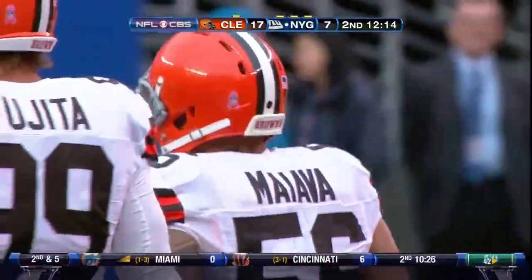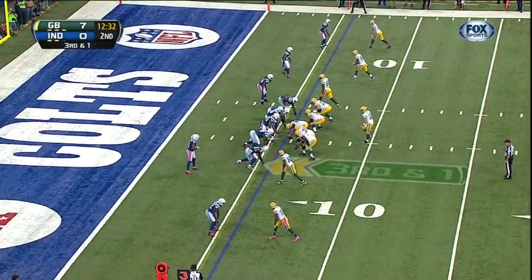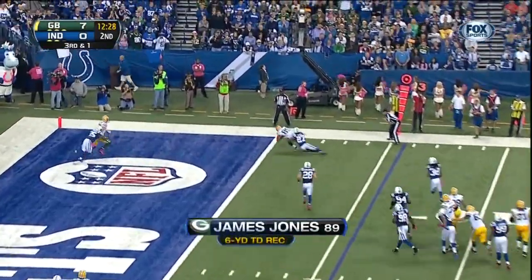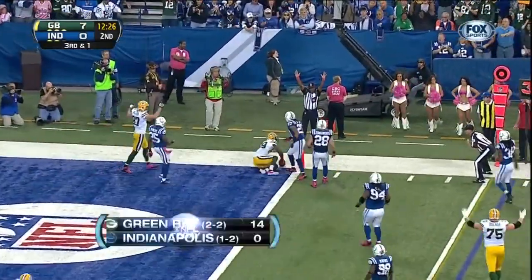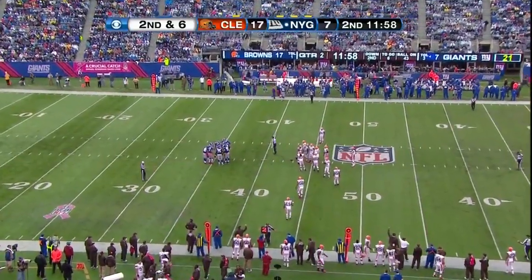Once again, JB and Boomer. What you got now, guys? Green Bay on the board. Empty backfield. Aaron Rodgers is going to roll to his right. He's going to find James Jones. 6 yards, touchdown pass. 14-0. Packers over the Colts. Greg and Dan. All right, guys, thank you.